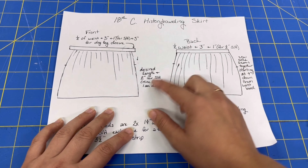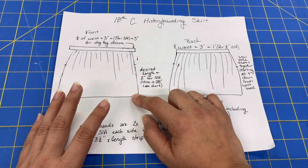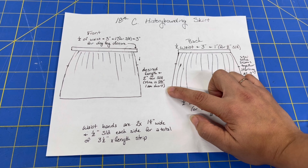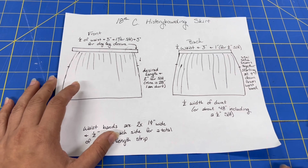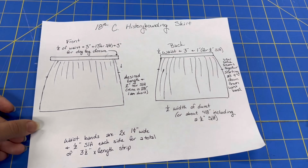We love that. And then for the length, mine was 28 inches plus 2 inches for seam allowance. I am short, but I did also like it kind of below my knees. So length is entirely up to you. This is the measurement I used if you just want numbers to follow. All right, let's make it.